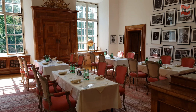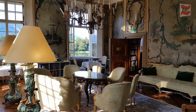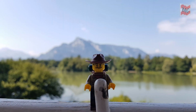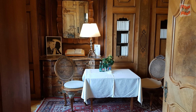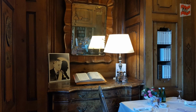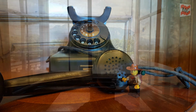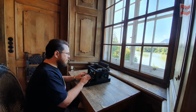Yeah, I never remember what that room was called, but here's the Chinese room. Back then it was usual to have some Asian influences, so a Chinese room was really necessary. And yeah, as I said before, little Jimmy also had his great time here. Yeah, and that's the office of Max Reinhardt, and there's a single table, so you have a breakfast just for you in privacy. Really great. Of course, a little bit of business had to be done, and yeah, it's so inspirational. You just write a book or two.